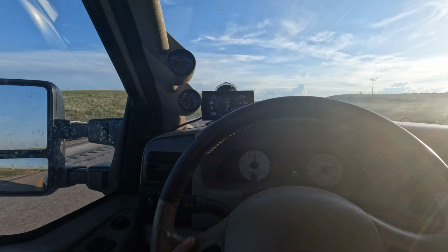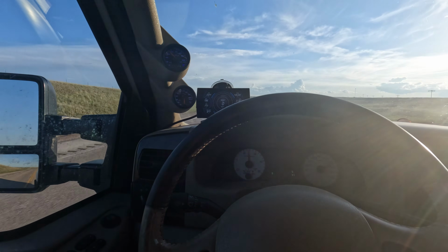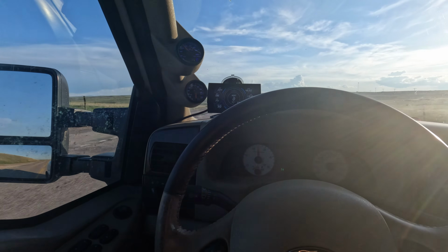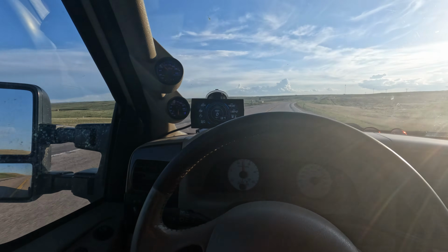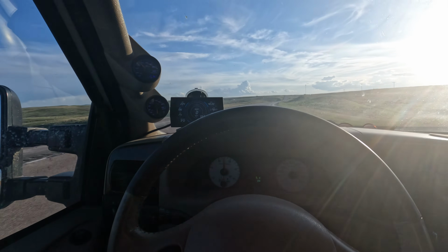And, I mean, I'm probably not friendly enough to this truck. I roll into it pretty often. Yeah, so it tows absolutely stellar. This is one hell of a setup.